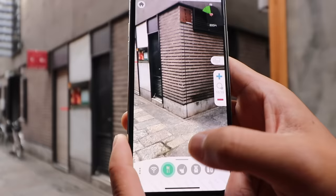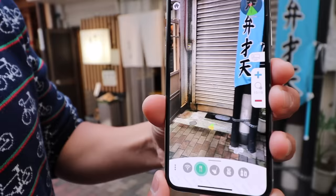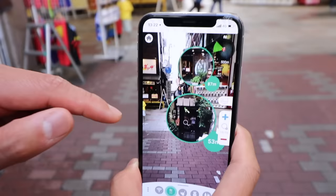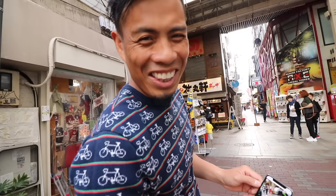Alright, so let's put this app to the test and see if there's any restaurants around here that we can go eat. It's cool that you can even filter tags, like if credit cards are accepted at the restaurant. Alright, looks like it has some stuff. This place looks like it's ranked number 3. So I tapped on this restaurant. It shows additional information about the shop. Let's try some katsudon.